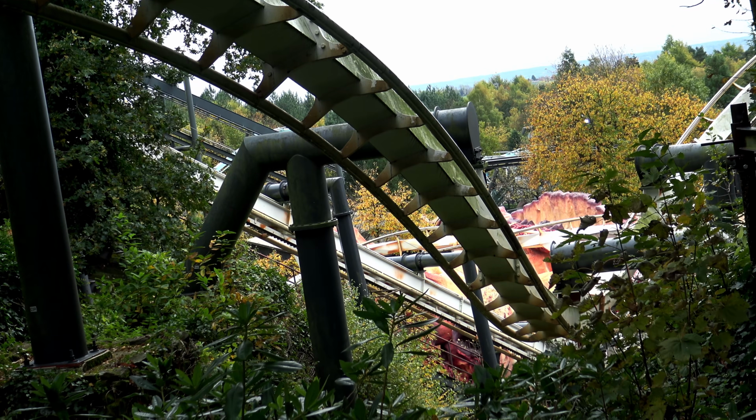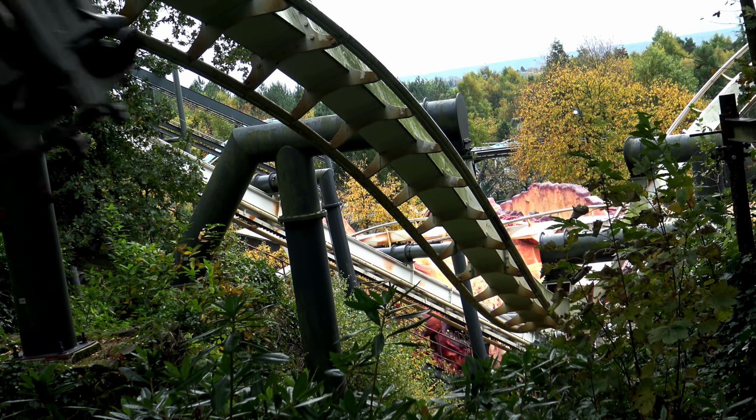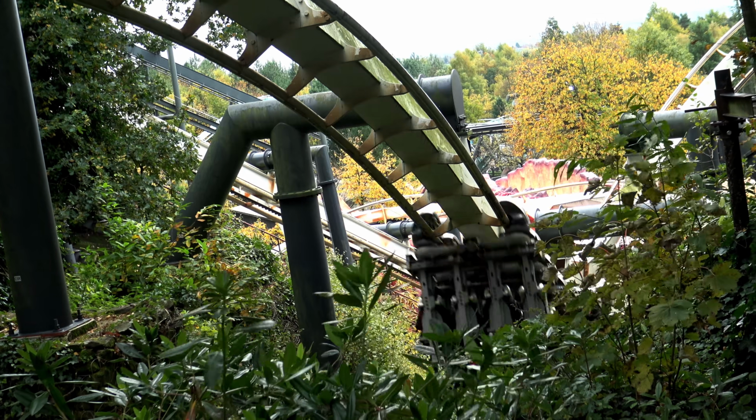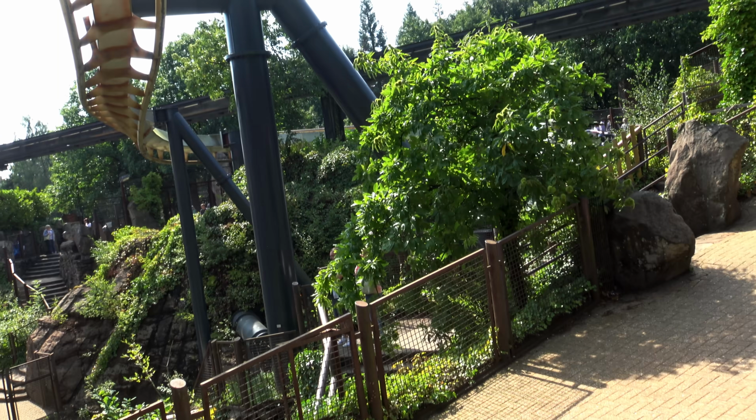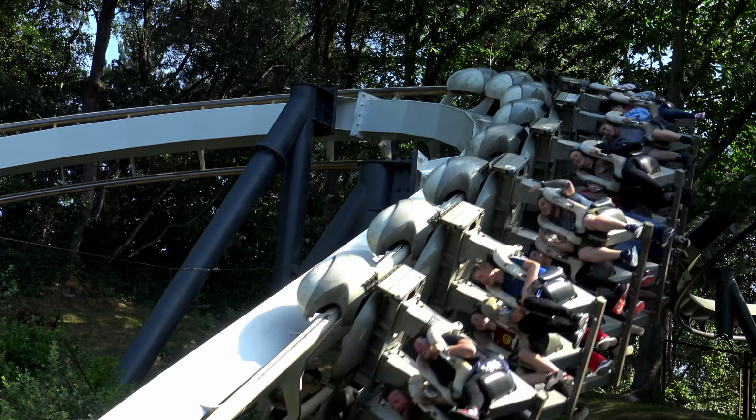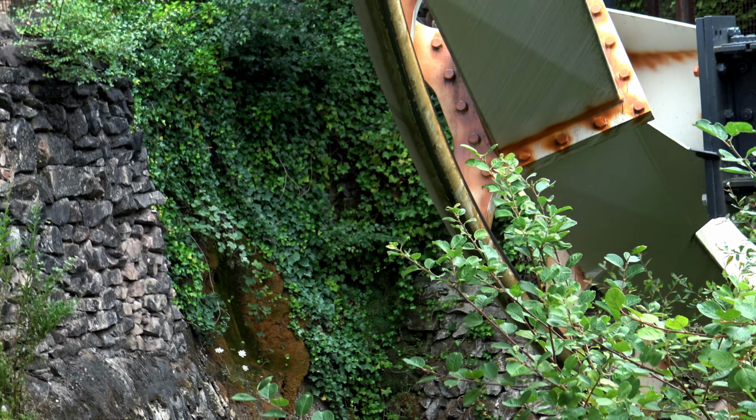As for the ride experience, does this still deliver today? And the answer is a resounding yes. Whilst inverted coasters aren't quite as popular today as their boom in the 90s and early 2000s, the unique design and punchy intensity of Nemesis still makes it feel fresh today.